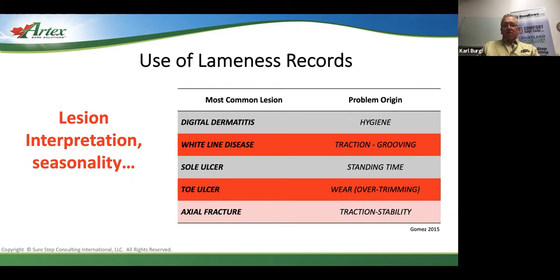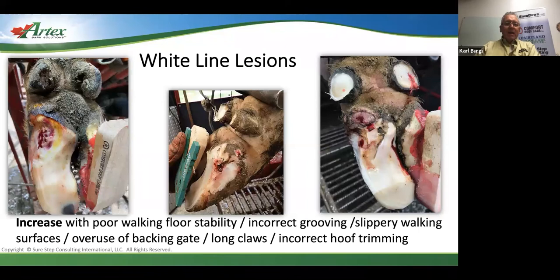And this is something that's still true today, but Arturo Gomez in 2015 put this together, and I couldn't agree more with him that it's just the way it is. White line lesions generally are on the back outside claws, back towards the heel. And they increase with poor walking floor stability, incorrect grooving, slippery walking surfaces, overuse of backing gates or crowd gates, long claws, and incorrect hoof trimming.